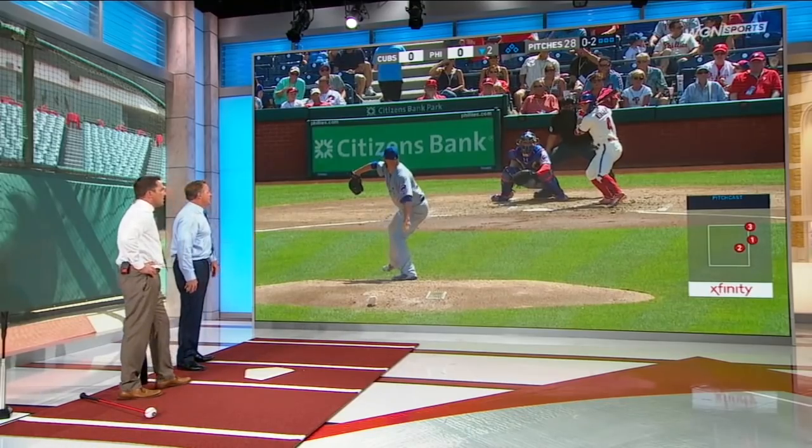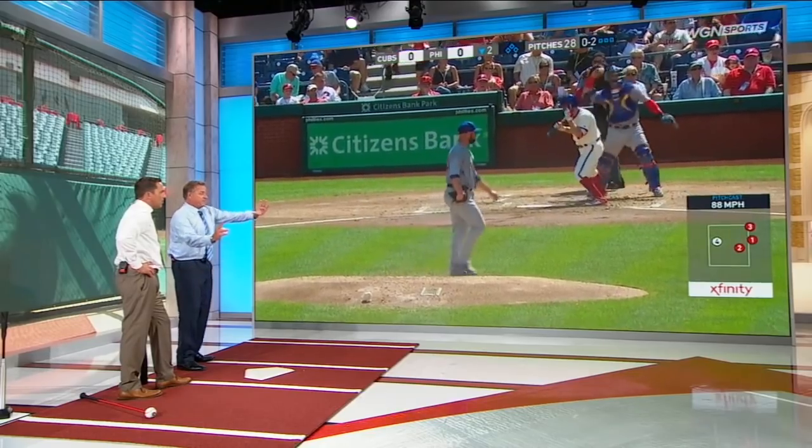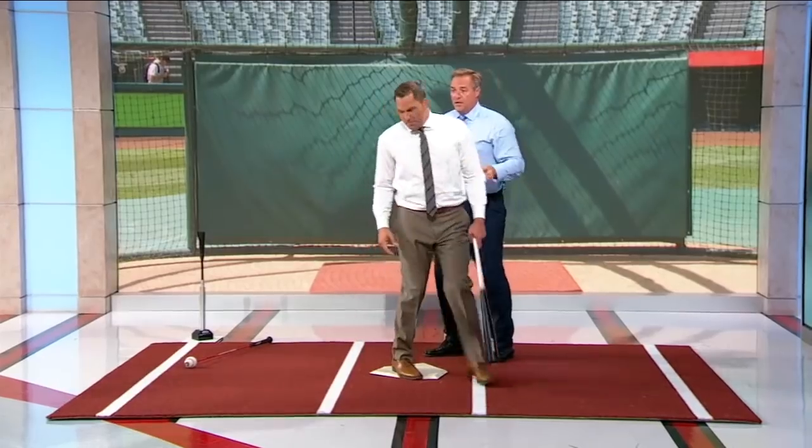This is a cutter that he makes a mistake with in the zone, and the guy gives up. Such filthy movement. But it moved. So his fastball is 89, 90, 91, and that's a nice little cut that started here and ended up going here. Great, great sequence, and I think it is so important.